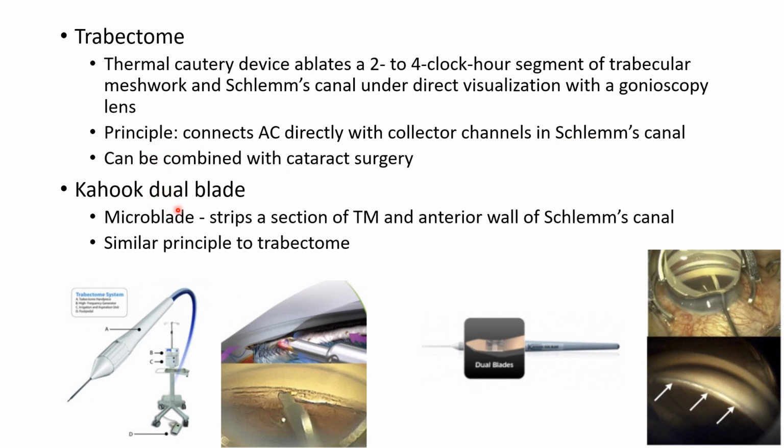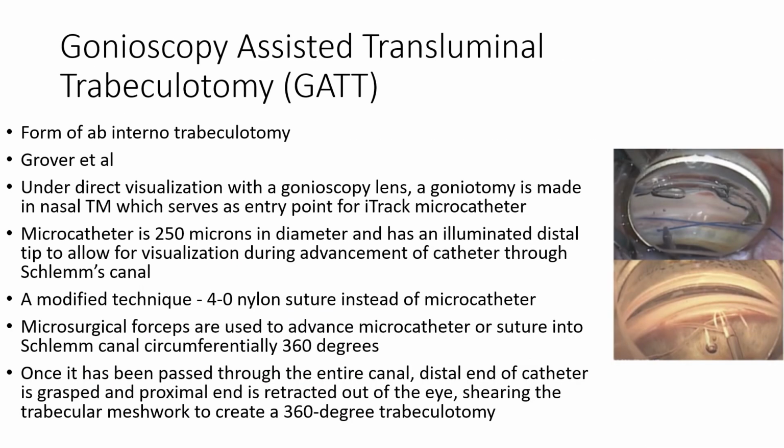The next device is the Kahook Dual Blade. This is the Kahook Dual Blade. It is a microblade and it strips a section of trabecular meshwork and anterior wall of Schlemm canal. This picture shows the intraoperative use of the Kahook Dual Blade. The principle is similar to Trabectome, that is, it connects the anterior chamber directly with collector channels in Schlemm canal.